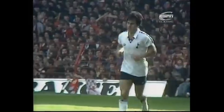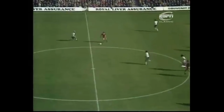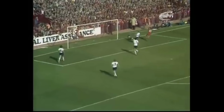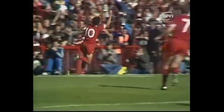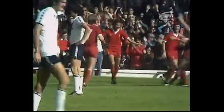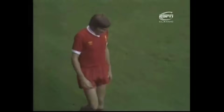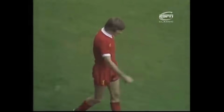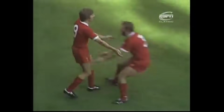Johnson, and Johnson the ball into acres of empty space for Highway. And Highway, a brilliant crossback. McDermott it was who finished it. And what a classic goal. Tottenham in remnants.